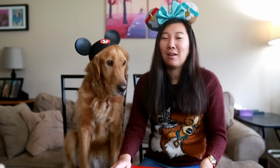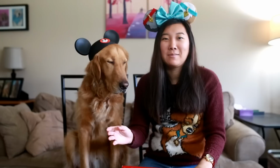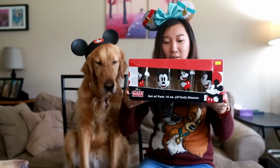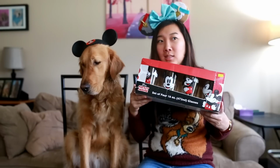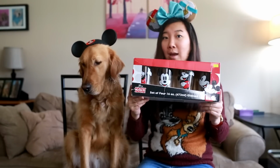Remember how I said I don't have any normal size glasses, and I pretty much only have plastic cups, like party cups, or mugs. So I picked up this glass set, a 4-pack of 16-ounce glasses, and it's a Mickey Mouse set. The great thing about this was it was on clearance at Box Lunch, and they had a clearance sale where it was buy one, get one free off clearance.